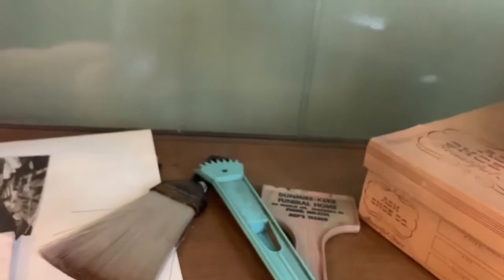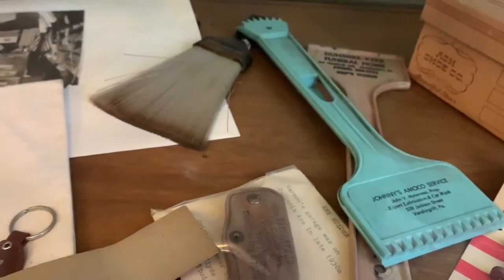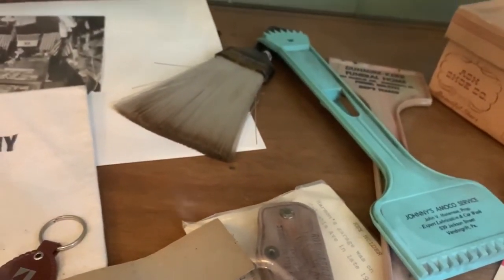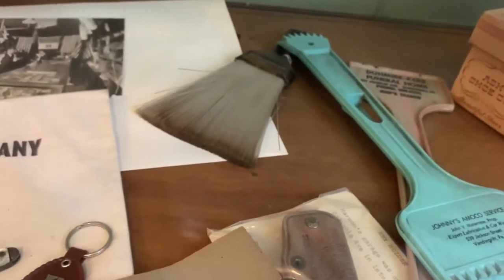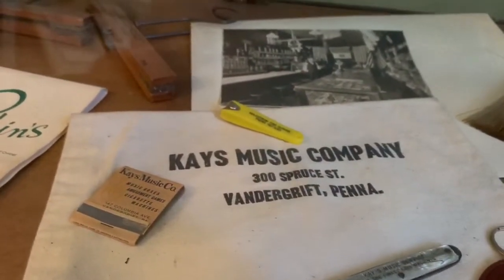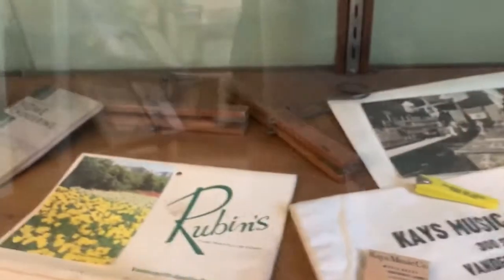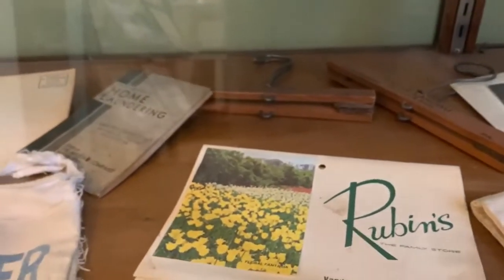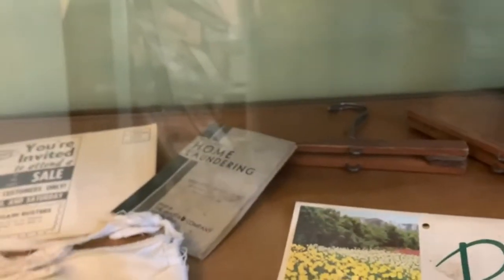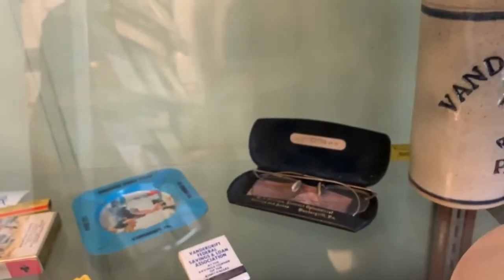Dunmeyer Kerr Funeral Home and Johnny's Amico Service, ice scrapers. Harmon's Garage on Columbia Avenue has his key ring that's wrapped here in plastic in a little envelope. Crossan and Rarick clothing store. Bishop's Clothing. Kay's Music Company. Louis Landau, the tailor again with some pants hangers. Dr. O'Brien and Walters, the optometrists.